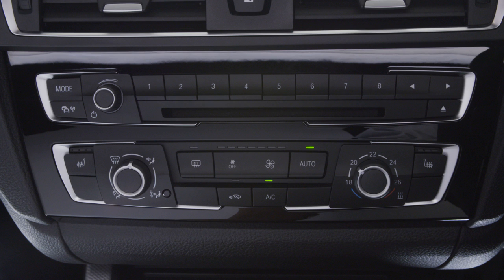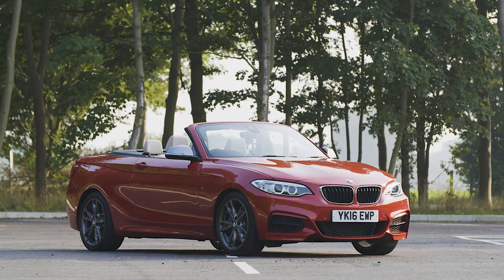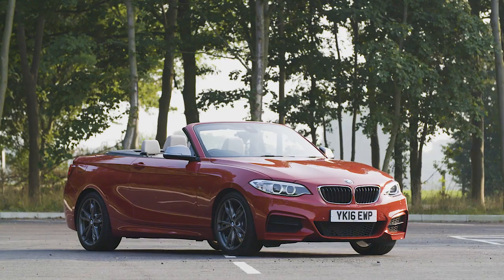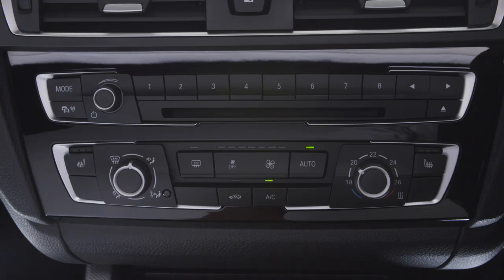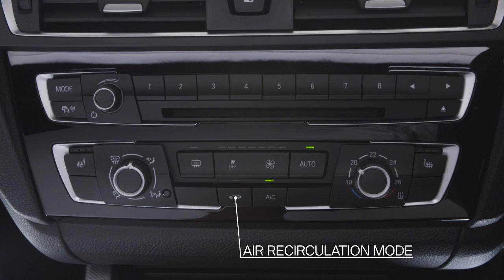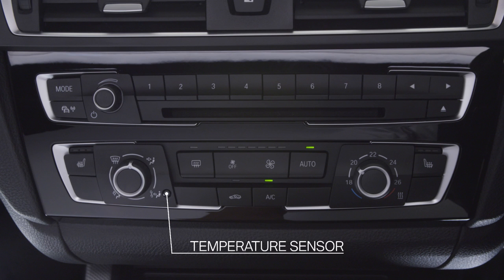There are a number of air circulation modes available. The standard ambient setting draws in air from outside the vehicle. An AUC mode monitors for pollutants outside and automatically shuts them out if detected, whilst the maintained mode completely shuts off the exterior air supply and recirculates the existing air around the cabin. The interior temperature sensor is also located in this area of the center console.